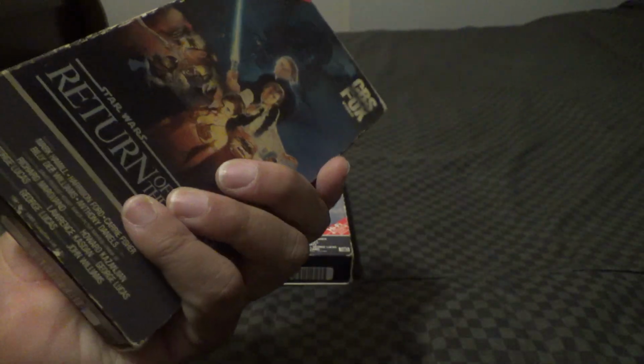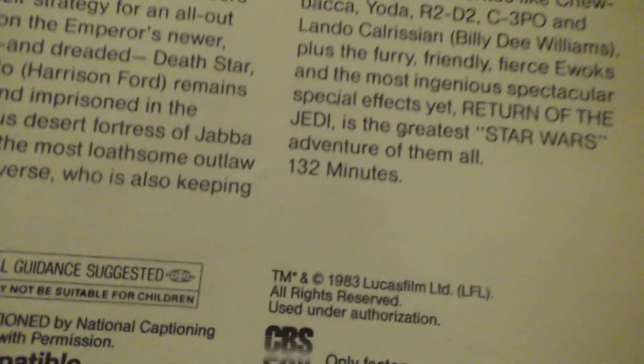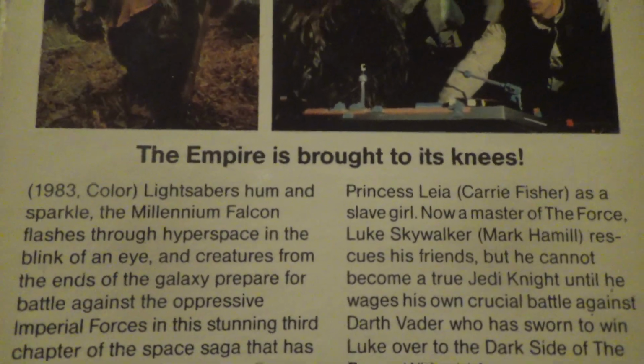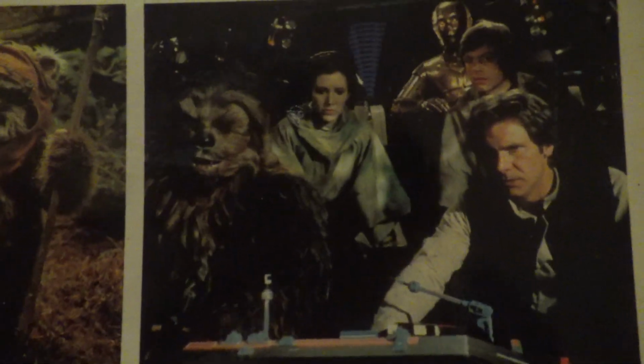Now I got this from my good friend Joshua Cook. Thanks, Josh. Rated PG and it's 132 minutes. And if you want to read, you can pause the video. The Empire has been brought to its knees. Here's Wicket, and here's stills from the film. It says here, copyright 1986.